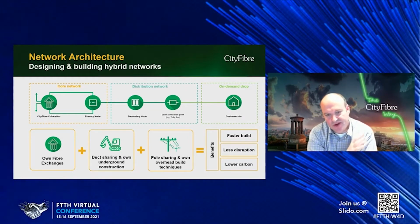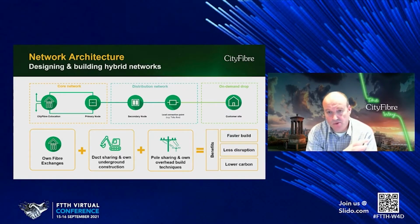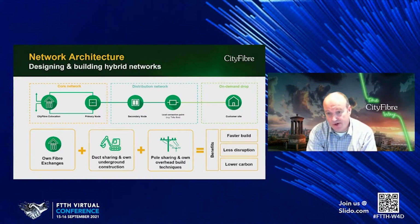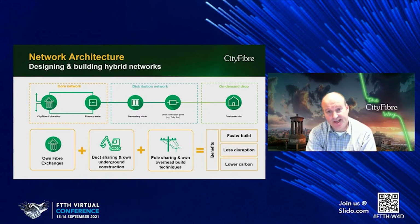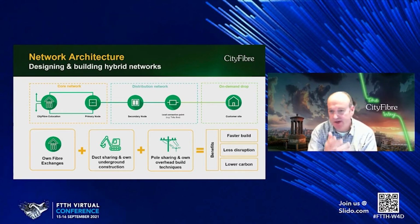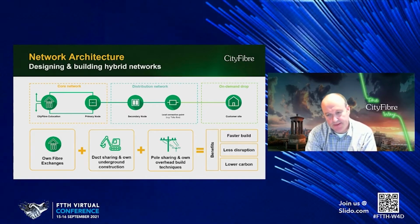We've got a mix. So the fibre exchange is our data center. That's our own built, own design, own operated. We build our own core network or feeder network, multi-ducted, high capacity. We have an element of rings at that point in order to get flexibility across our footprint across those build areas. Build areas to us are typically 50 to 100,000 properties.